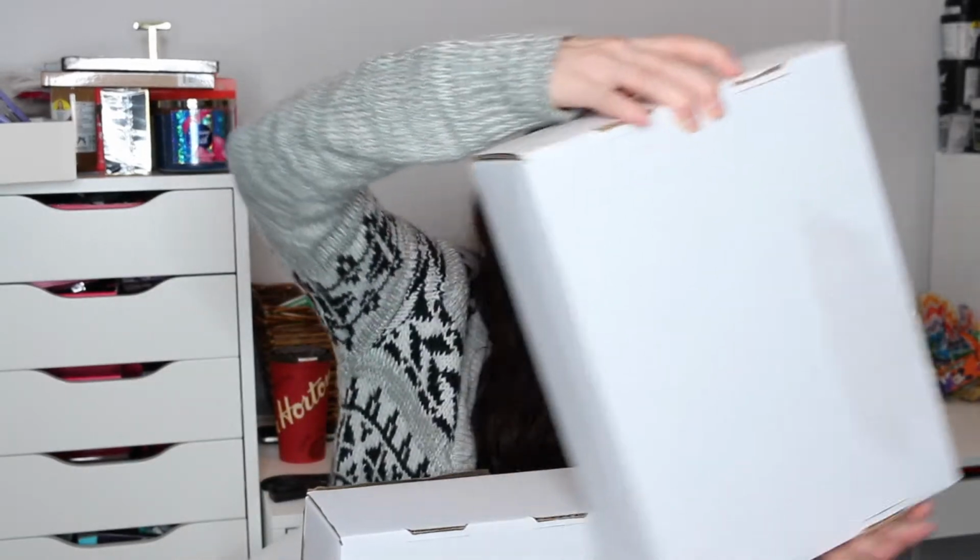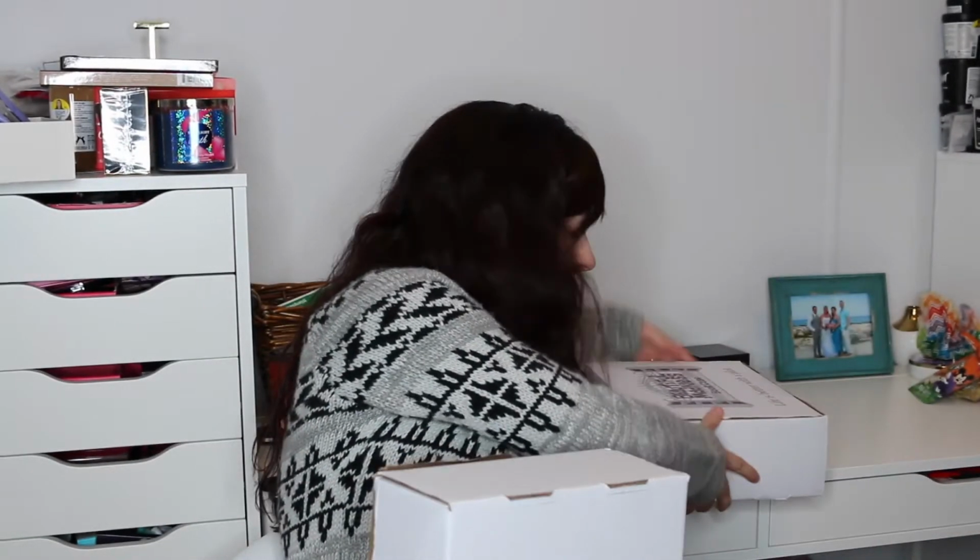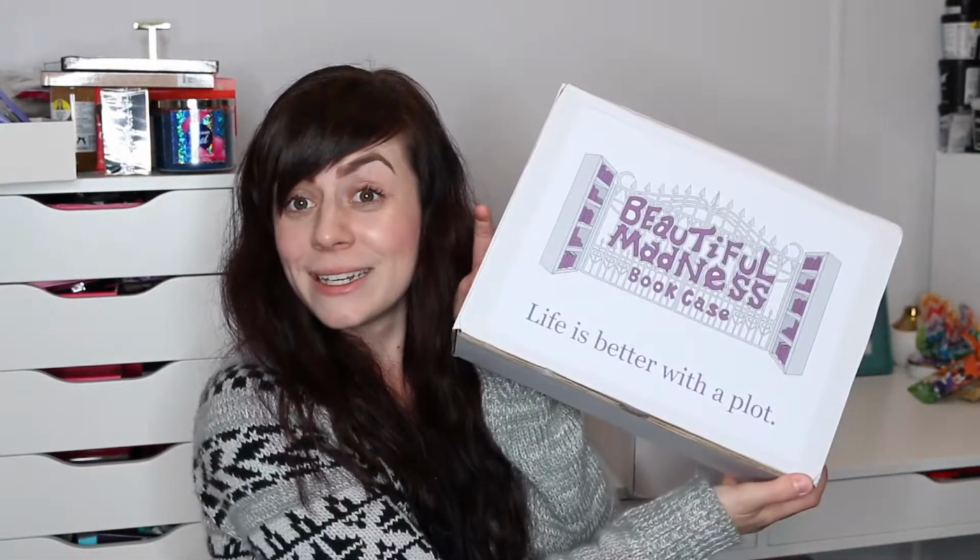So I think this is a few boxes because I opened 1 and 2 for you guys. So I think this is 3, 4, 5. We'll find out. Oh, 3 and 4. Fragilely. Okay. Okay, so I don't know which one's which, but here's one. Unless they're both the same. I don't know. We'll find out.